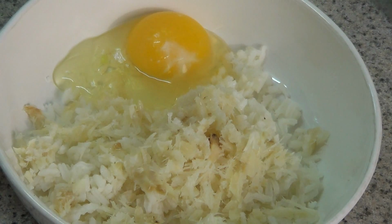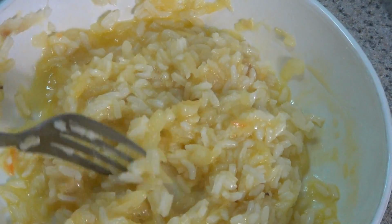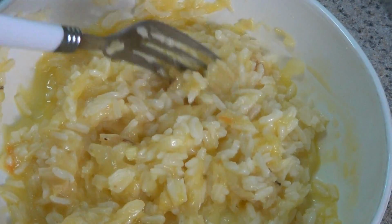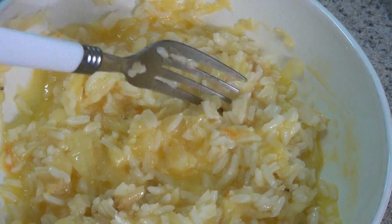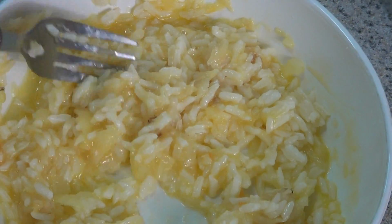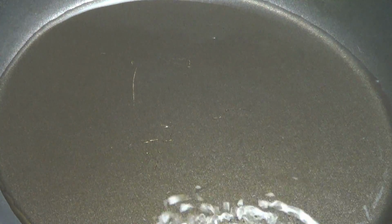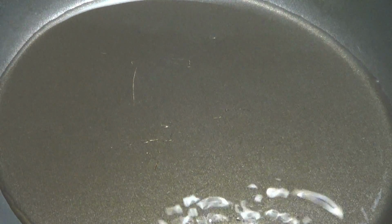Chances are, if you have a lot, you may have to add 2 eggs. Please use your discretion. You're a creative person. Just use your discretion. You season to your taste anyway, right? So, use the amount of eggs that you think will suffice. Then you use coconut oil. I suggest coconut oil. As I said before, you can drink it.